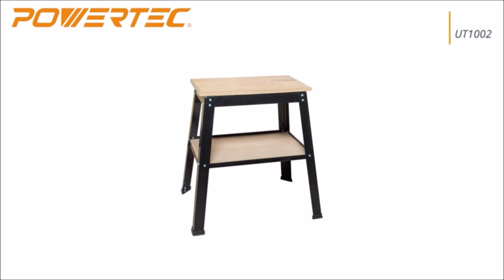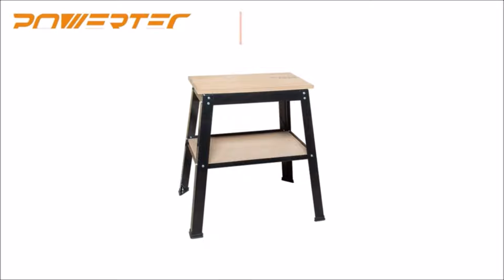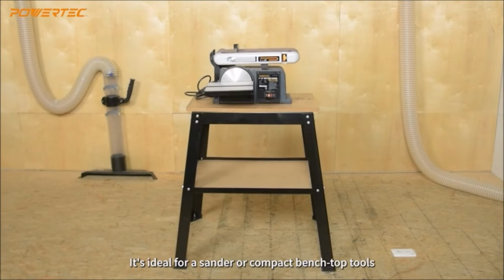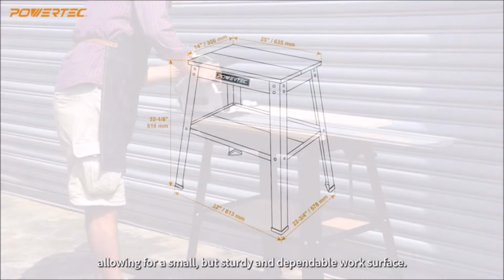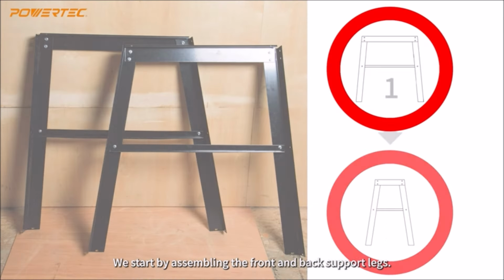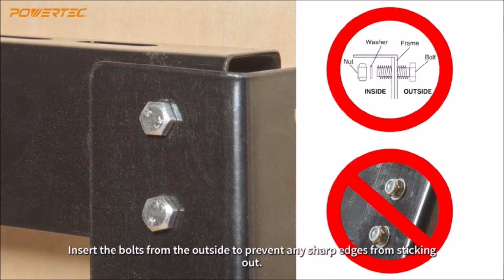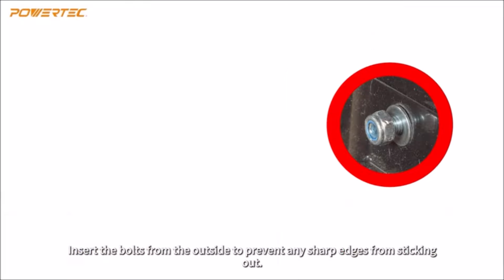Number 2. The Powertech UT12 multipurpose tool stand is an essential addition to any workshop, offering a sturdy and dependable work surface for a variety of smaller benchtop machines and power tools. With its 500-pound load capacity, it can accommodate a wide assortment of tools and equipment, including benchtop planers, bandsaws, belt sanders, and drill presses.